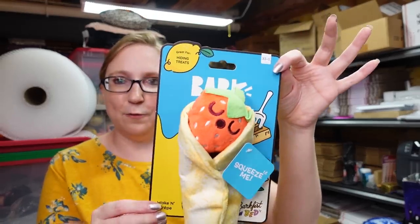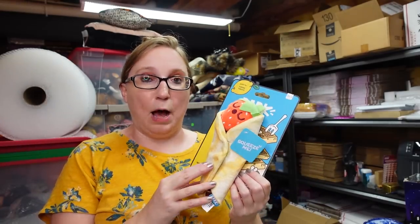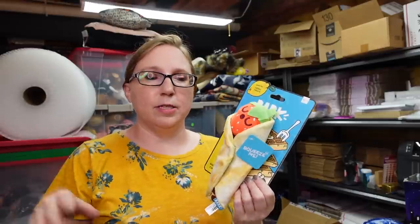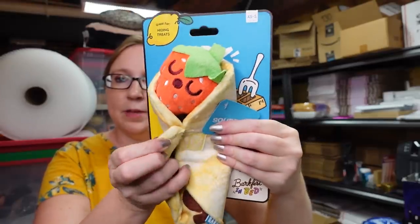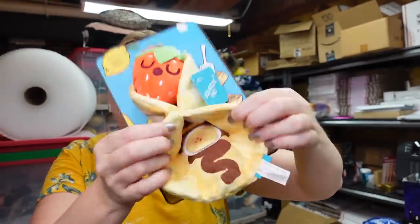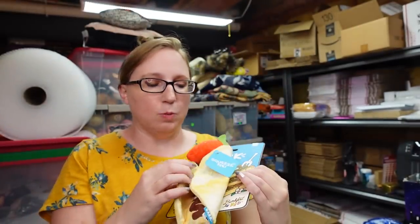And then lastly, I got this BarkBox toy for Amelia. Funny story, Eric purchased this for Amelia at Walmart in the clearance. I want to say $5, could have been $3, I can't remember. I just know he got it in the clearance section. It's like this little crate. This whole thing is a toy, and then this strawberry is its own little toy as well.